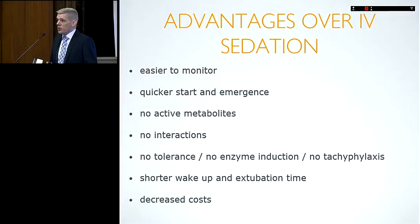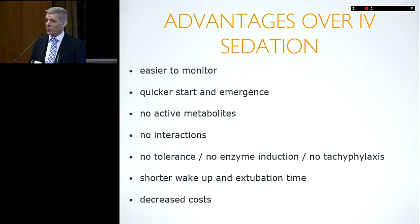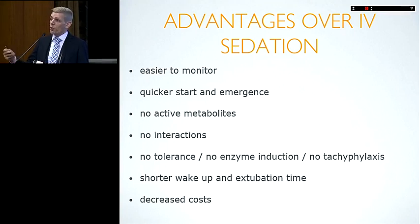So why did we decide to go to sedation via inhalation anesthetics? Well, first of all, it's really easy to monitor. It's quick start, quick emergence. There are no active metabolites whatsoever. There are no interactions. There's a quick emergence, and especially in post-resuscitation patients, you can have a quick neurological assessment. And of course, not to forget, there are really nicely decreased costs that you'll see later on. Of importance, there is no tolerance development, so it's, as you'll see later, a perfect drug for patients who are IV drug abusers or patients who have been previously sedated for prolonged periods of time, but especially with benzos.